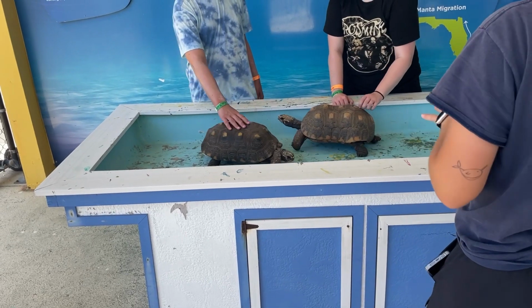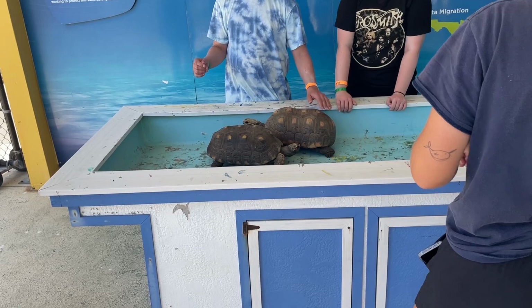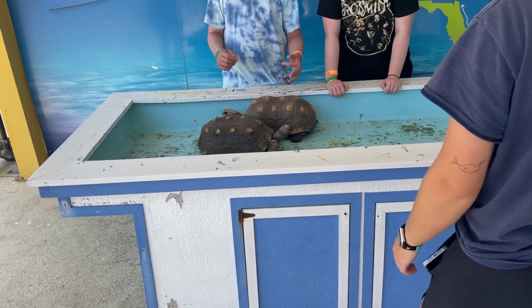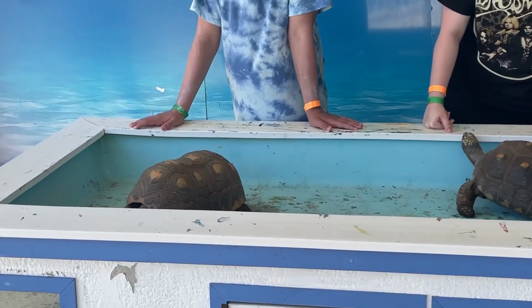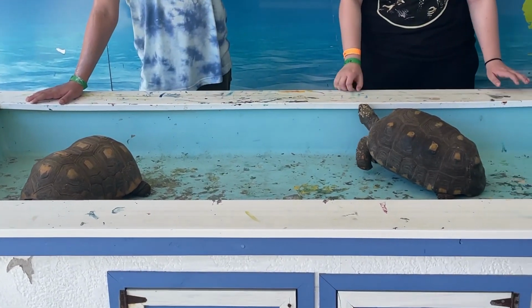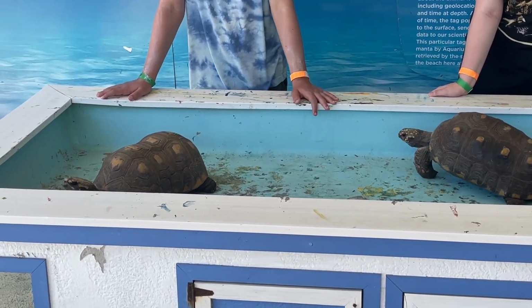These are two little guys that are a staple at Marineland. Apparently, if you pet their back, they can actually feel you petting them through their shell. Absolutely. So these guys also get little vitamins during their diets. Yeah, so they get vet care, they get spoiled, quite frankly.